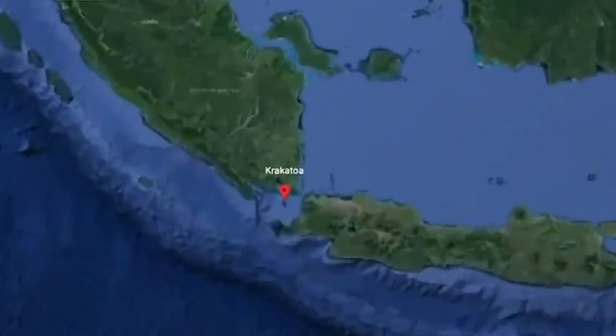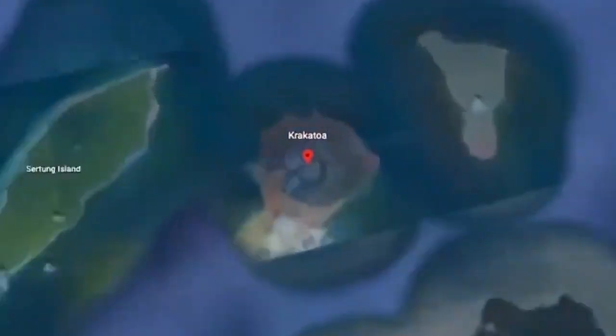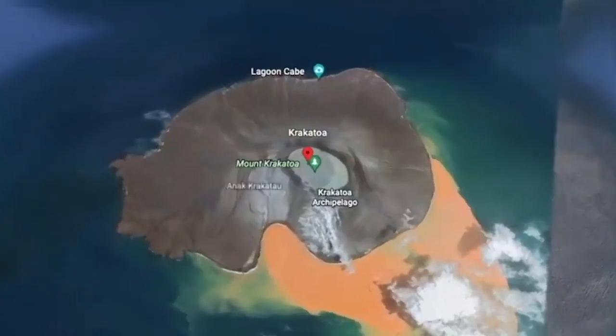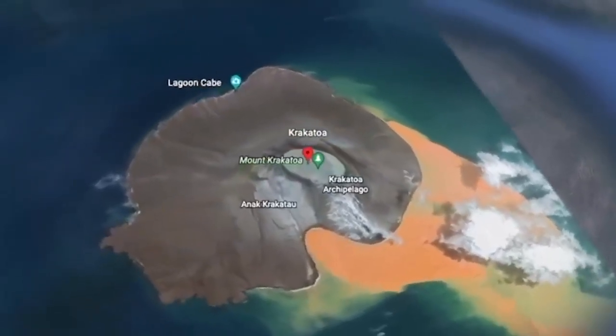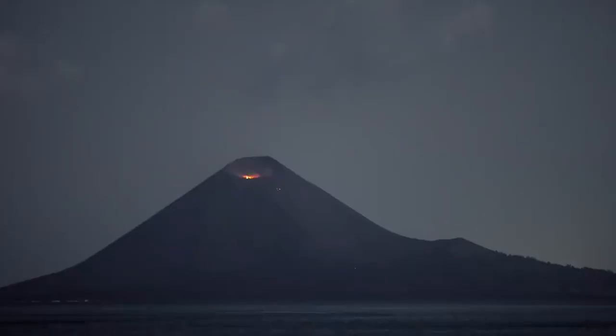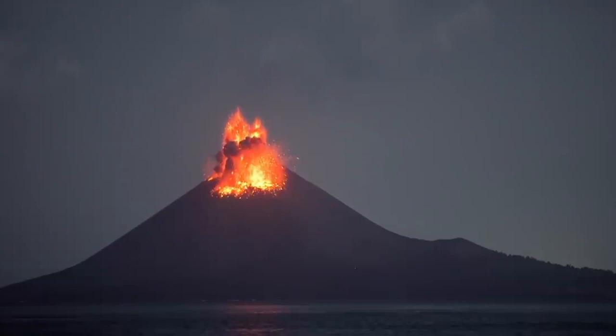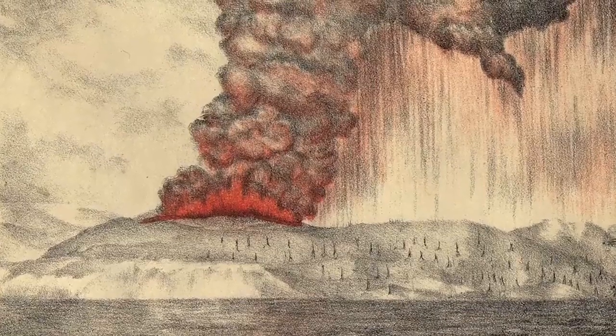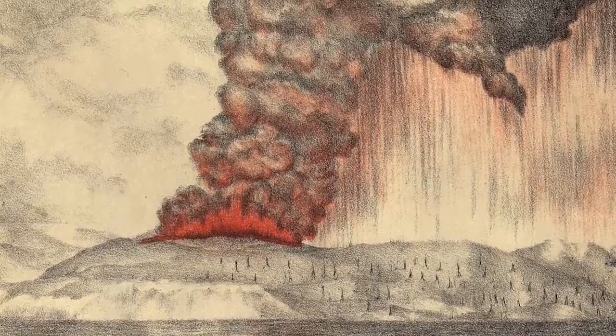One volcano I'm sure all of us have heard of before is Krakatoa. The volcano has been featured in many stories and films over the last several decades. This caldera lies in the Sunda Strait between the islands of Java and Sumatra and is part of a volcanic island group. Its most infamous eruption occurred in 1883 and took the lives of tens of thousands of people.